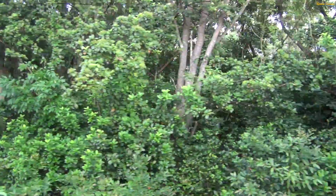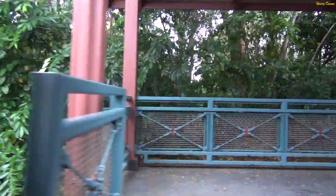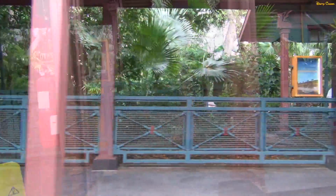And once you exit, we ask that you watch your step because it is slippery on our platform because of the rain. Also, if you have strollers, we ask that you keep them folded until you cross that yellow line. And once again, this is a smoke-free zone.